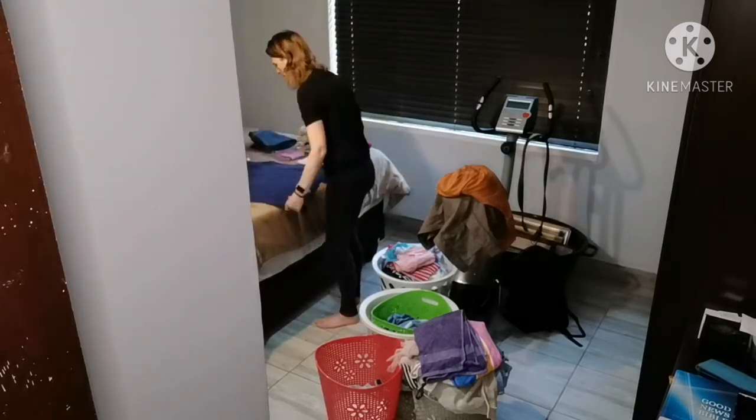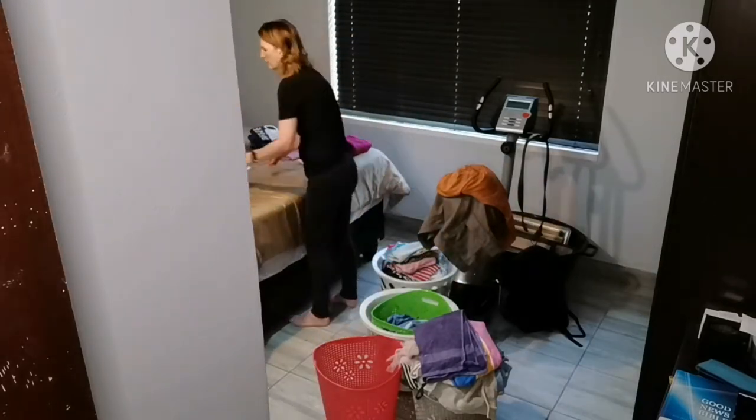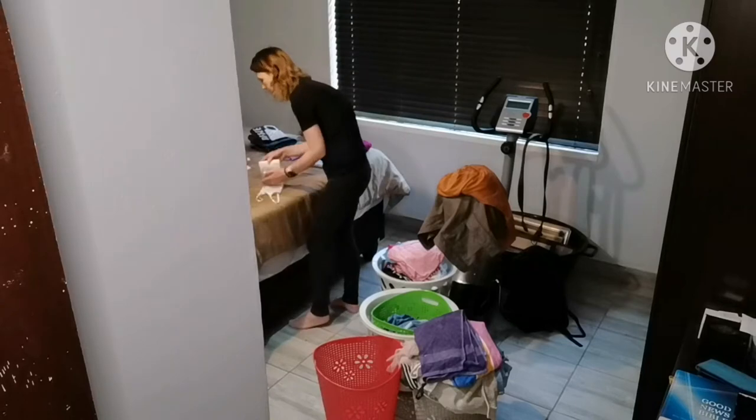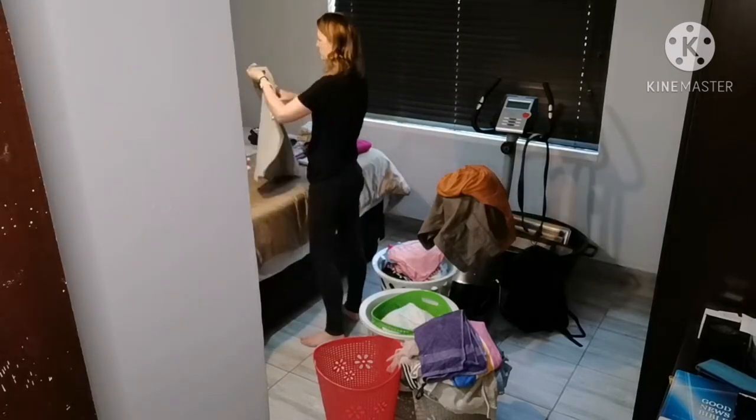I hang it up on the line. And yes, we do fold it into the baskets immediately, but a lot of them still come out very creased. So I have to spend time and schedule a time for actual ironing.